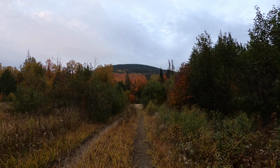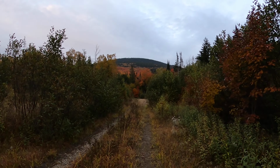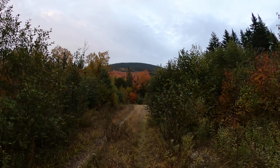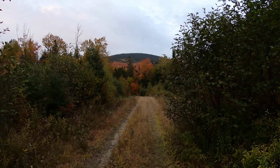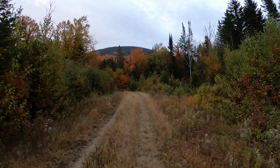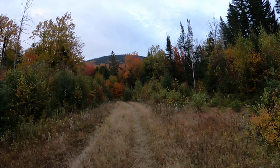The woods here in this north woods section of Maine are really thick, and the oranges and the reds in the trees is really starting to pop. We're about a half a mile back from the truck. We're going to start to get camp set up and make dinner. So we'll film that and take you guys along with us on that part of the adventure.